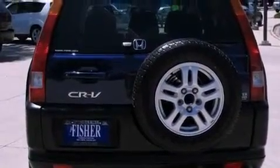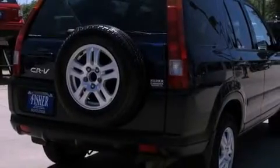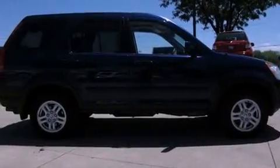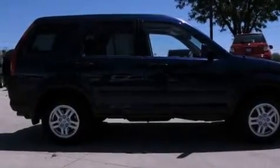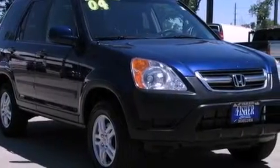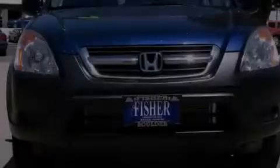All of the following features are included: roof rails, air conditioning, cruise control, an anti-lock braking system, side curtain airbags, latch-ready child seat anchors, full power accessories, a rear window defroster, a keyless entry system, and alloy wheels.